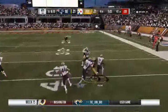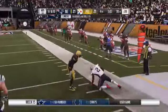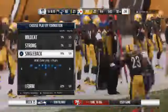On the toss, here's Michel. That goes as a gain of 11 and a Patriot first down. That's a football play right there. That takes me back a little bit.